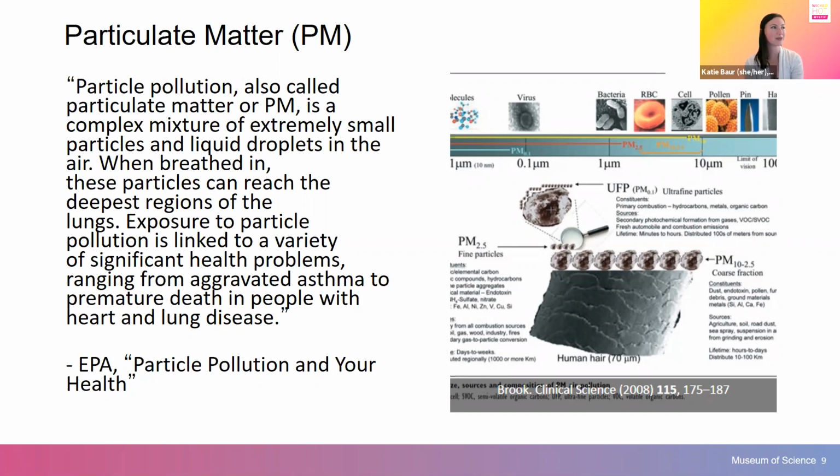Particle pollution, also called particulate matter or PM, is a complex mixture of extremely small particles and liquid droplets in the air. When breathed in, these particles can reach the deepest regions of the lungs. Exposure to particle pollution is linked to a variety of significant health problems. And this is from the EPA.